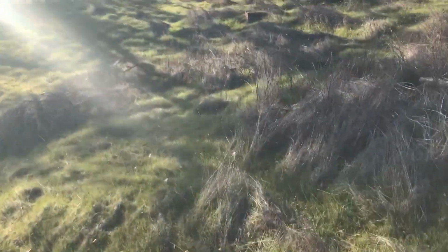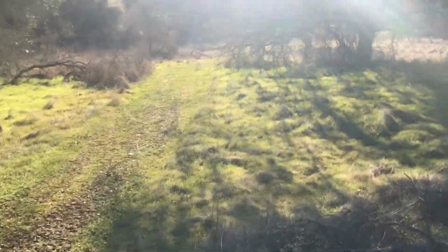One of the coolest things is right down here. I'm going to flip my phone around and show you. It is an old mill from way back. I don't know how way back, but way back enough to where it's all by itself and there's nothing there and there's all rusted stuff. So I'm gonna walk over there and show you guys. We're just right off the trail. The trail's right there.